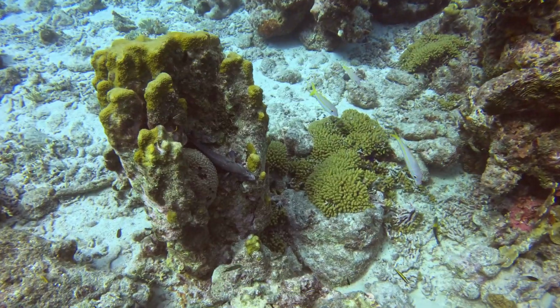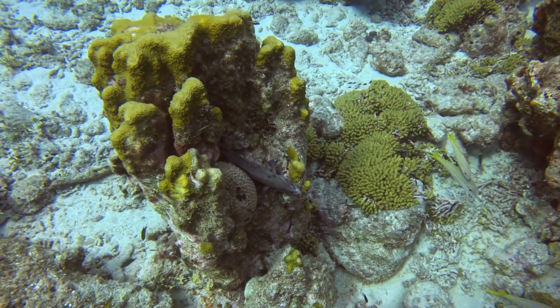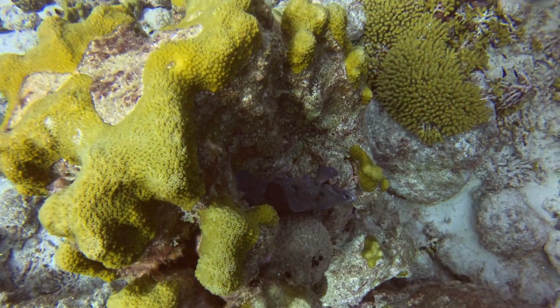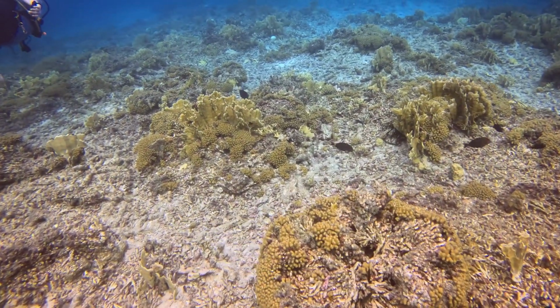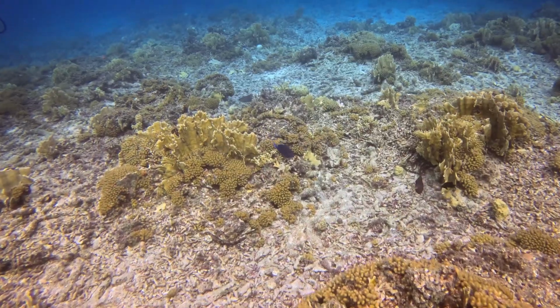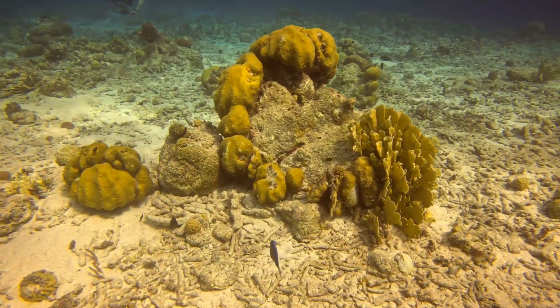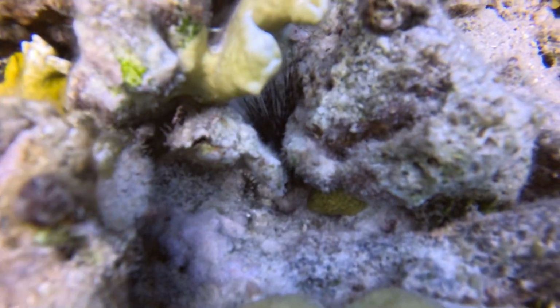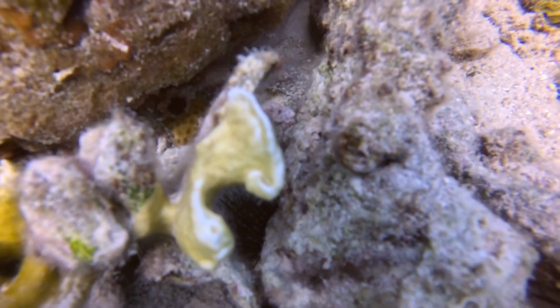I still don't know what this fish is. Maybe a triple tail? I'm not sure. Can you please let me know in the comments if you know? We started returning back to the pier and encountered lots of fire coral. In this rock, I spotted a spiny sea urchin.